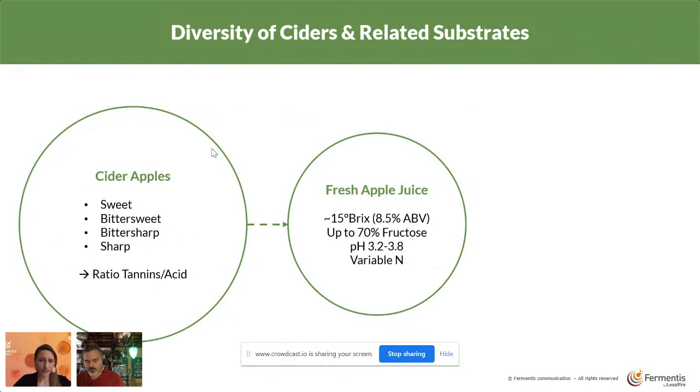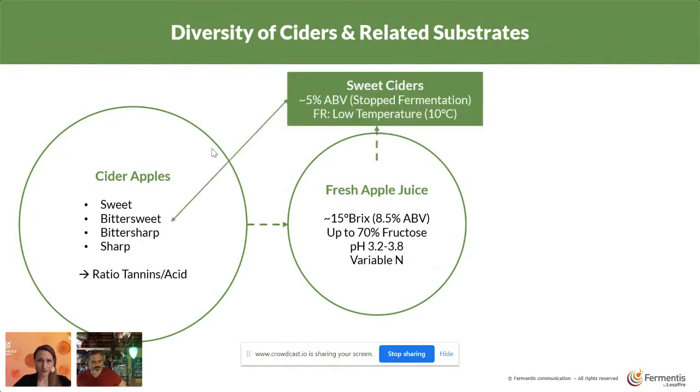So whether you're trying to make a dry cider, you really want to make sure that you're selecting a yeast strain that is going to be, we call them fructophilic. So from there, you can make different types of cider. You can make a sweet cider, which is very typical in France, for example, where you stop the fermentation at 5% ABV.